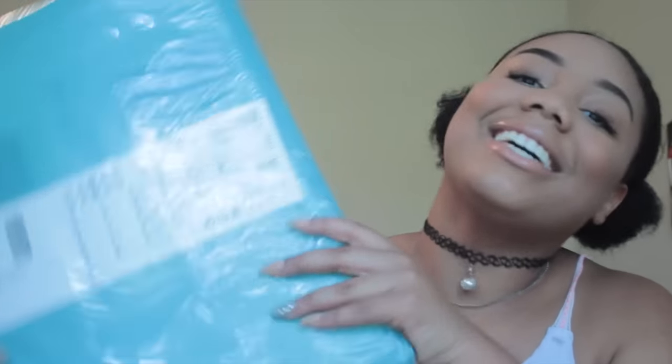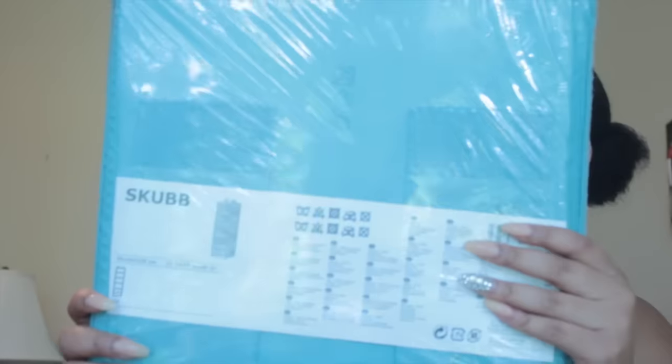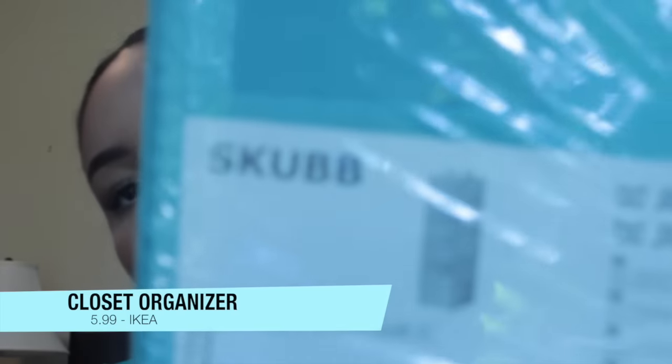Anyway, so this is something else I got from IKEA. You can't really see what it is here. I'll show you the picture because it's not open. It's one of those hanging storage things that goes in your closet, and I got this from IKEA for $5.99.